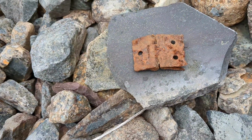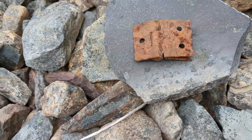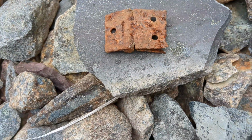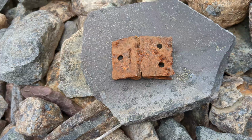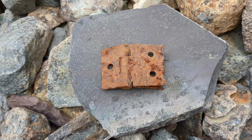Okay, well, one more thing. Hinge from something. Looks like a cupboard or maybe a door, I guess, but it's kind of small, so I was thinking maybe a cupboard. But yeah, it's still more iron here anyways. See if I can find something besides iron.